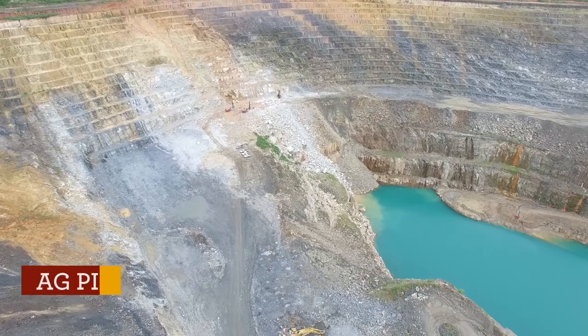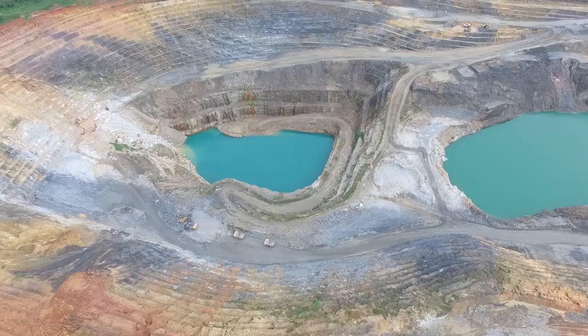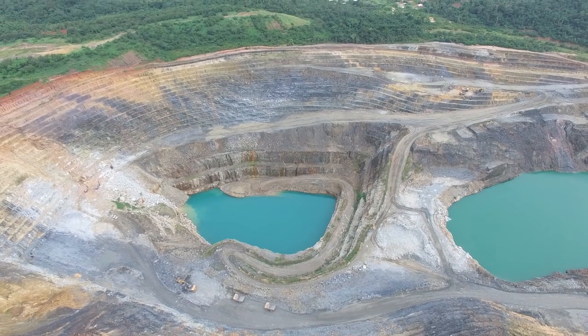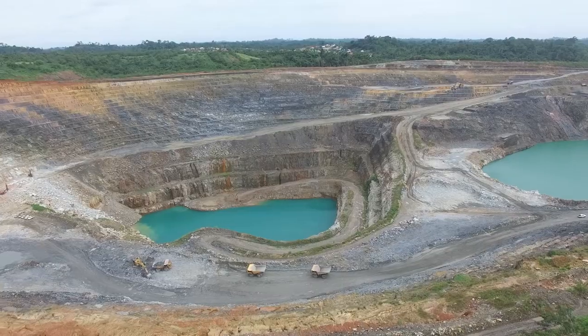The next is the AG pit, which is also a pushback pit, with the mined out areas used as sumps and dewatered ahead of mining. Mining in this pit is carried out using 2 PC 2000 excavators, also matched with Komatsu 100-ton trucks.